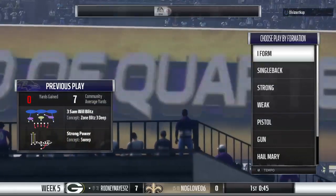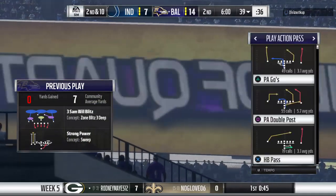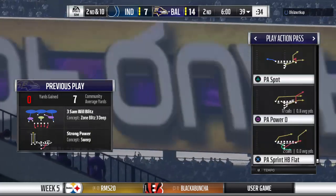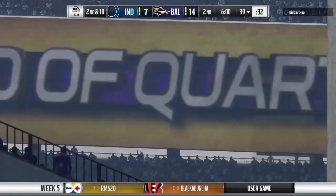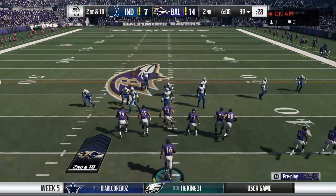Second quarter now. Brandon Gaudin, Charles Davis with you. It's the Ravens who have the football. They've got it 2nd and 10 to start things out. And some changes here as the D-line separates some.